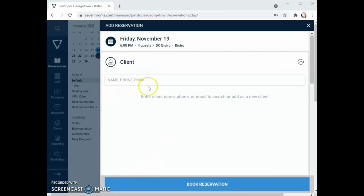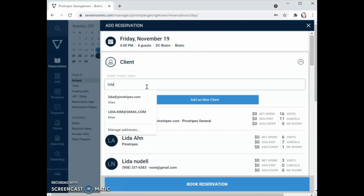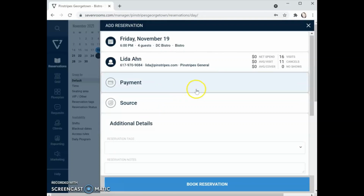From there, we're going to ask the guest for their information. So we are going to search the client database. You can search through their name, their phone number, or their email to quickly find them if they have ever made a reservation in any Pinstripes location. In this case, we're going to search for Lita, and my name pops up, and I'm going to verify that this is the same Lita, at 617-970-9084, and the client says yes.